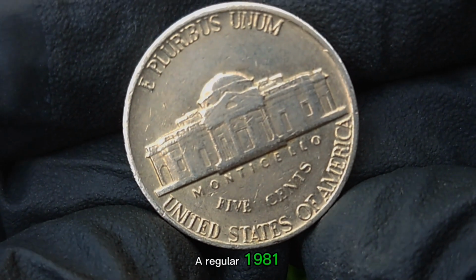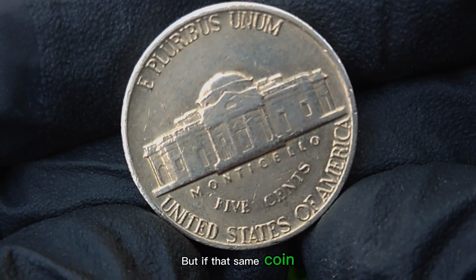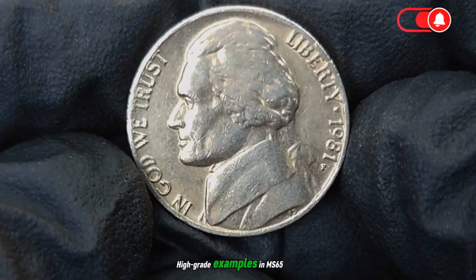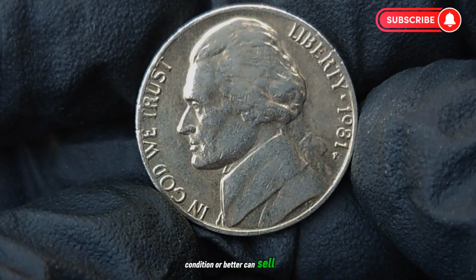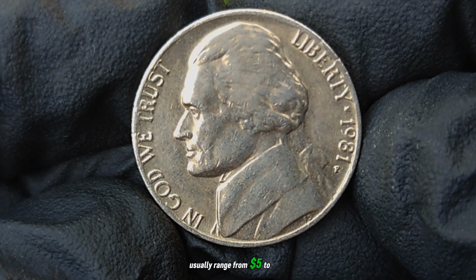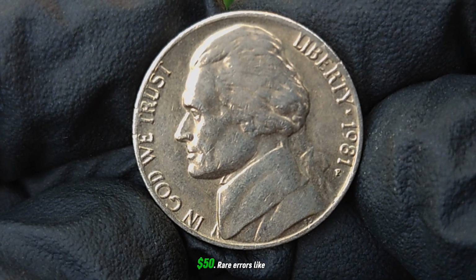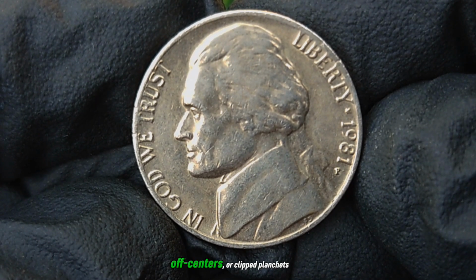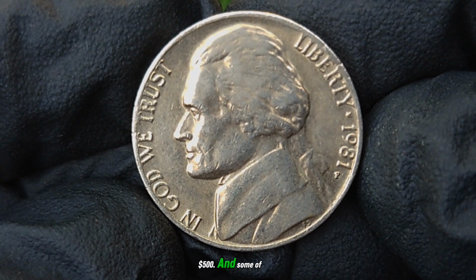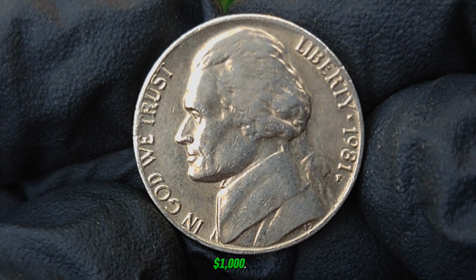Now let's move on to values. A regular 1981 nickel that's been in circulation is worth just its face value of 5 cents. But if that same coin is in uncirculated condition, it can be worth anywhere from $2 to $10. High-grade examples in MS65 condition or better can sell for $40 to $60. Proof coins with the S mint mark usually range from $5 to $20, but if it's a deep cameo or a perfect proof grade, the price can climb past $50. Rare errors like double dies, off-centers, or clipped planchets can easily sell for $100 to $500, and some of the highest graded 1981 Jefferson nickels have actually sold at auction for over $1,000.